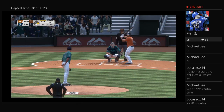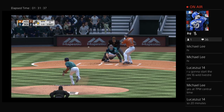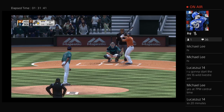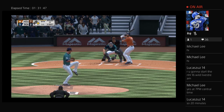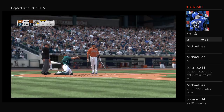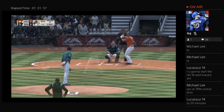2 out with the man at first. A good tailing fastball for a strike. 1-1. He's set. Here comes the 1-1. Tough one to lay off. Called a strike. He's looking pretty passive here, hitting with a chance to drive in a run. Gonna have to make something happen with 2 strikes now.